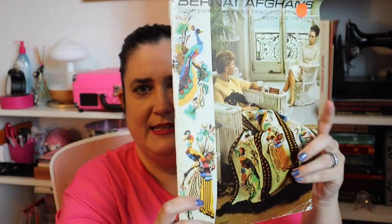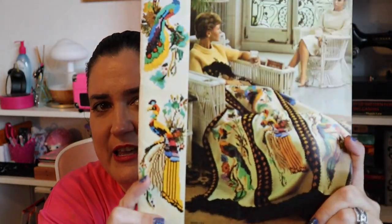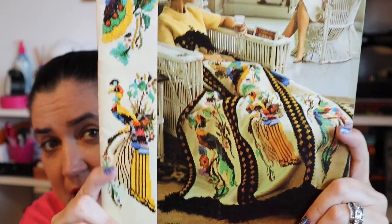I got this for no reason. It's called Burnett Afghans. If I was to ever do an Afghan, this might actually be what started me on the peacocks. Like, this Afghan is incredible. If I was to make an Afghan, that would be the Afghan that I would make.